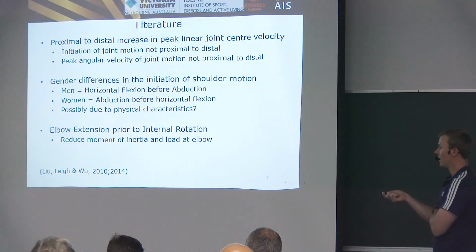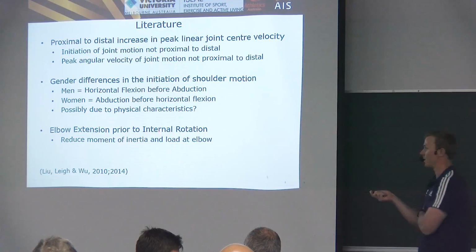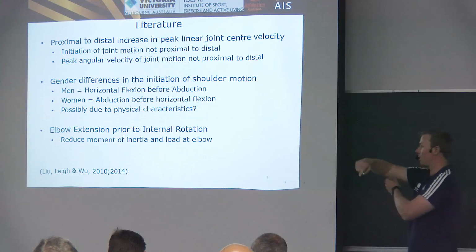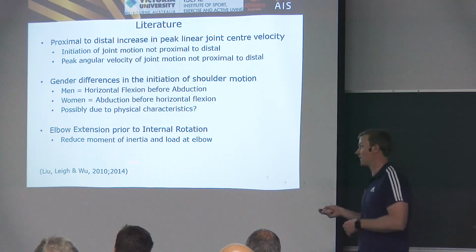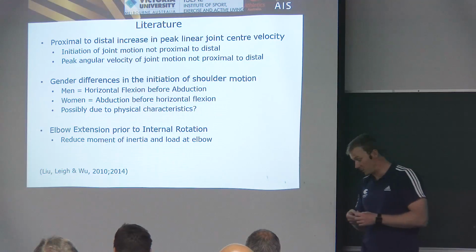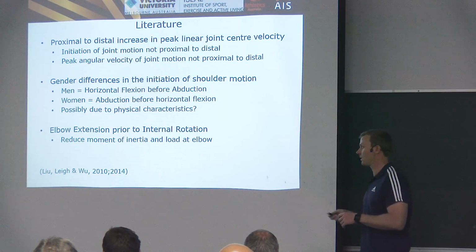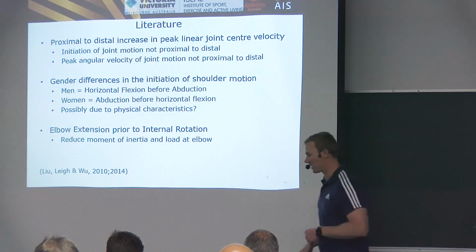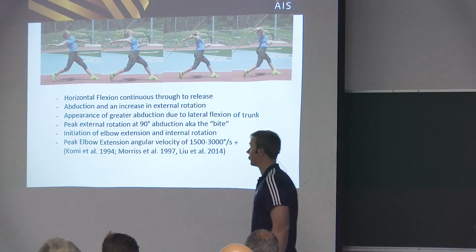And then the other one is they suggested that elbow extension occurs before internal rotation, so that motion starts occurring before we start rolling forward. And based on baseball research, I think this is a good thing. It reduces the torque at the elbow and at the shoulder. But again, as I'll show in one of the next slides, there are obviously differences between and within individuals.